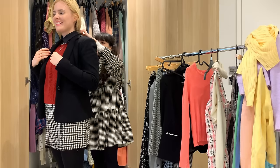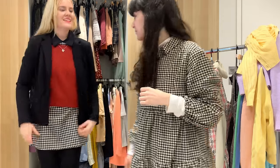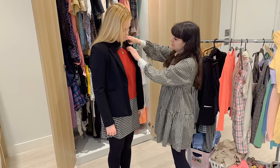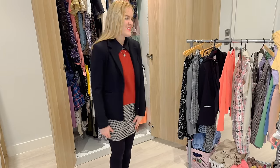But it won't get lost because you've got the red jumper that's playing. Oh right, so it's against the red. Yeah, so it just brightens up the red as well and makes that less harsh, because it's quite a deep red for you. Yeah, that's really pretty. I think this is my favourite so far.